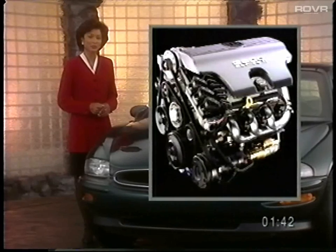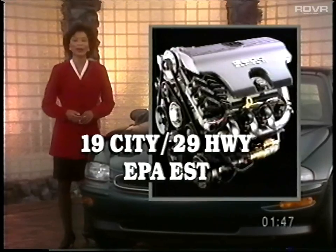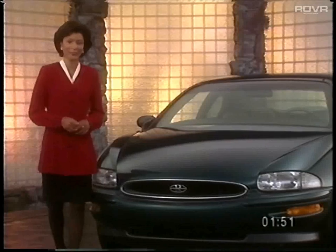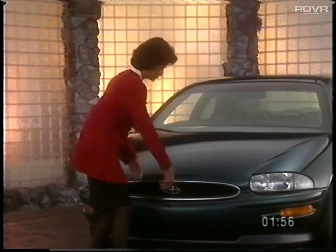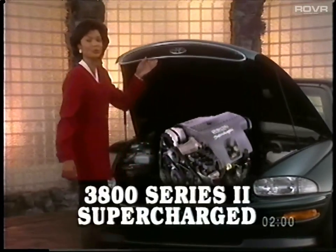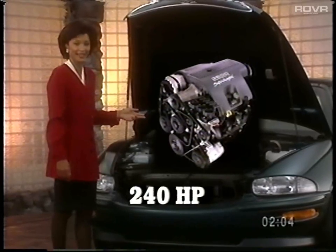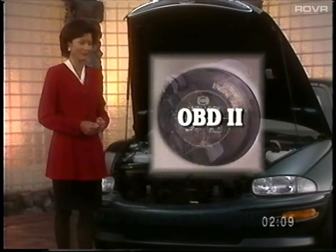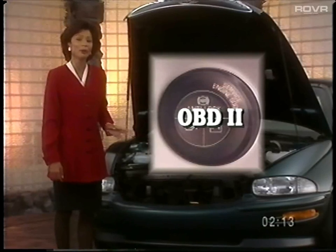And your prospects enjoy the benefits of V6 fuel economy with an EPA estimated fuel mileage of 19 city and 29 highway. Now, for customers who want even more driving excitement, tell them about the 3800 Series 2 supercharged engine that unleashes 240 horsepower and 280 foot-pounds of torque for even brisker acceleration. The OBD2 onboard diagnostic system is included on both engines.